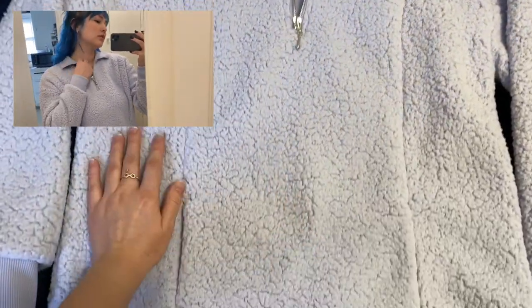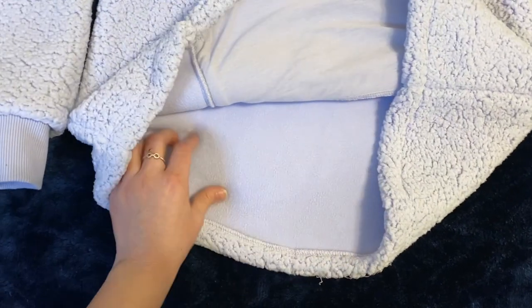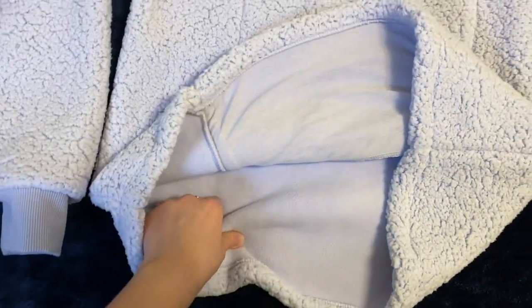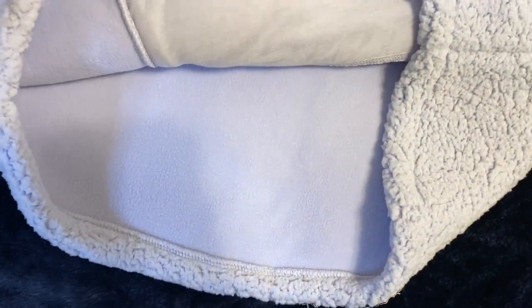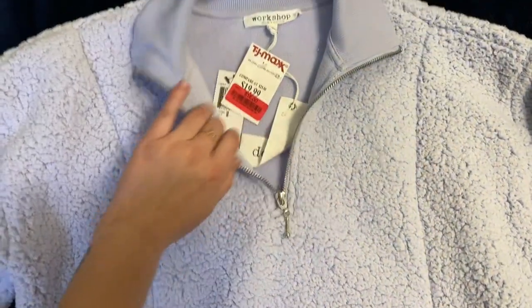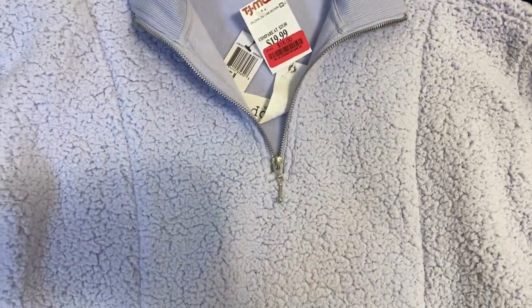I love that this is on the outside, and then the inside is also very thick and soft as well. I don't like the ones that are just fabric material on the inside, and so I'm really happy that I found one that is this good quality, but super cute. I got this in a size medium, and it was on sale for $16, so not bad at all.